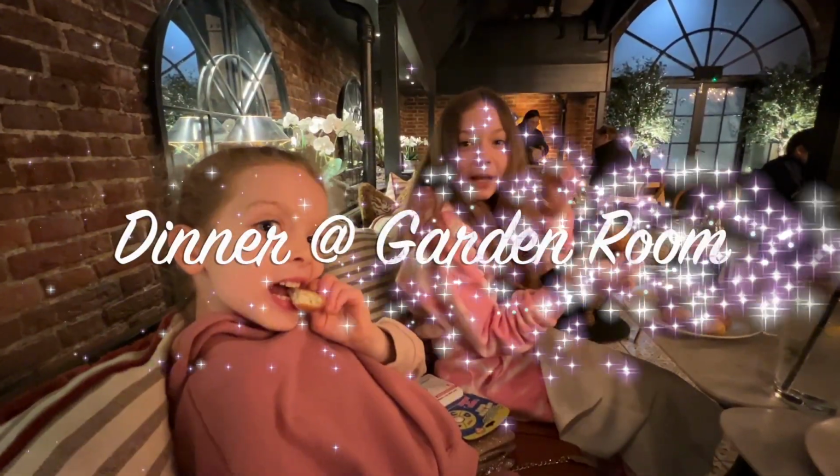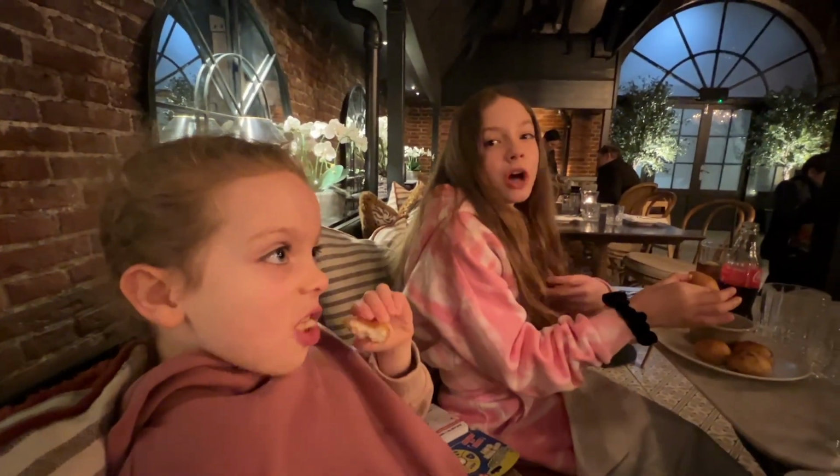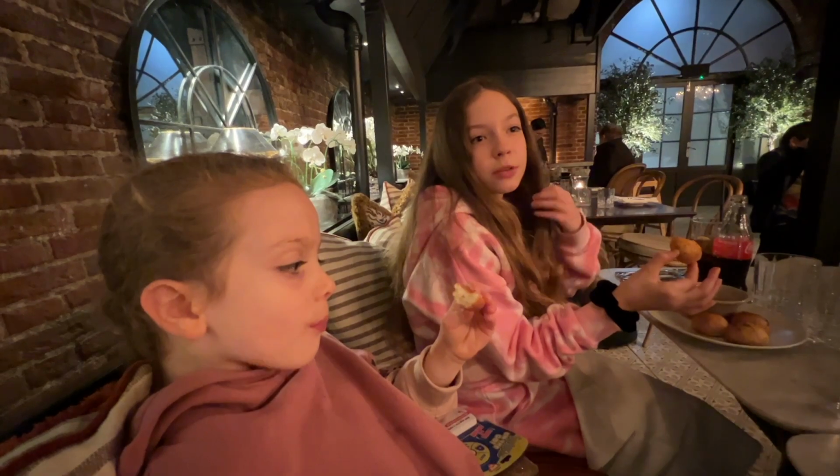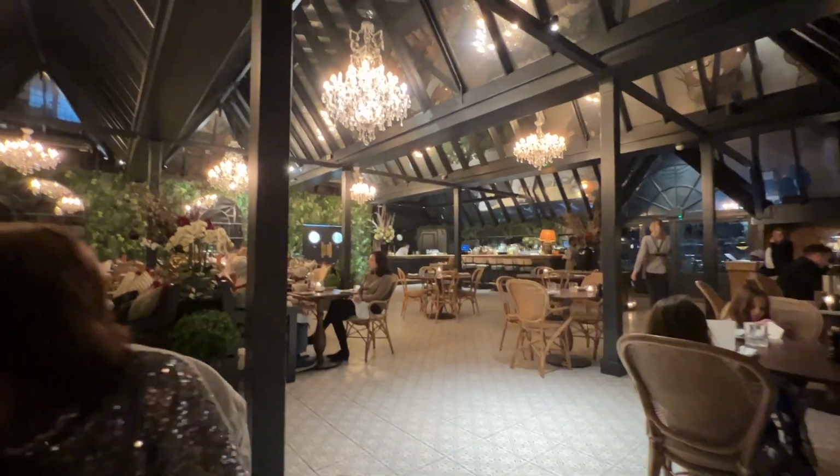Okay guys, we're at the place we had breakfast at called the Garden Room for dinner, and it's so good. Our starter, we've both got Dovles with tomato sauce, and I love it. I love it. I love it.